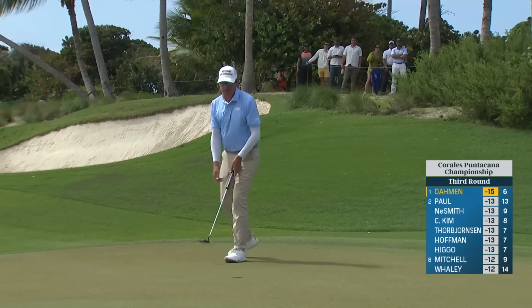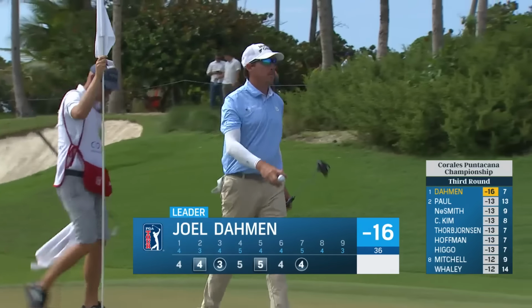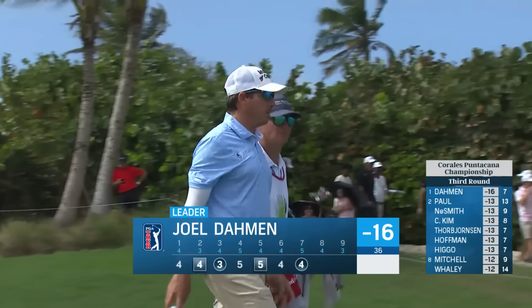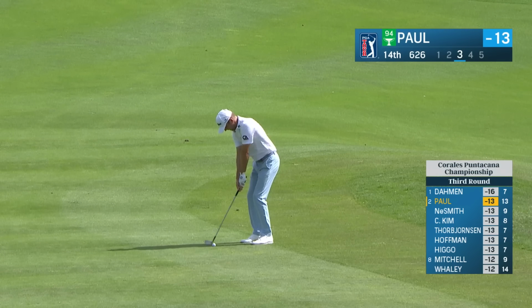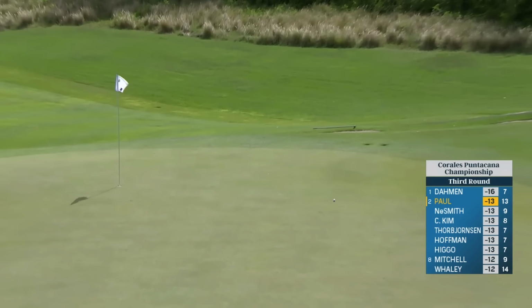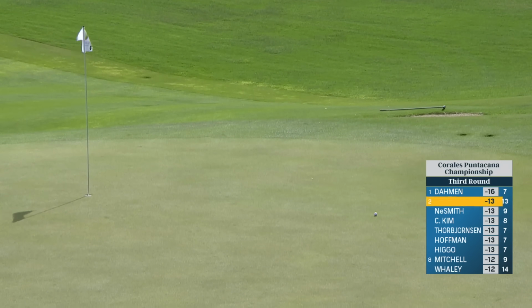Big momentum putt, and he makes it. Dahmen returning to 16 under. Nice holding speed there for Joel Dahmen. That'll be a little confidence booster for him. To the backside we go. Jeremy Paul's third at the 14th. Just trying to flight something down back into this breeze. There is a backstop there, but just flies it a little too far.